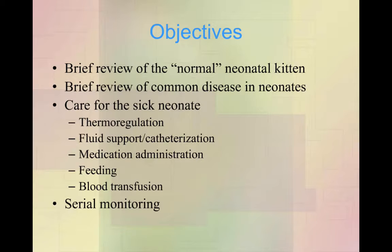This is actually such a timely talk for me because on Sunday, 3 days ago, a 17-day-old puppy came in, and he's still in the hospital right now. So I actually had to review some of this stuff myself on Sunday because this little puppy came in. But today we're talking about kittens, not puppies.